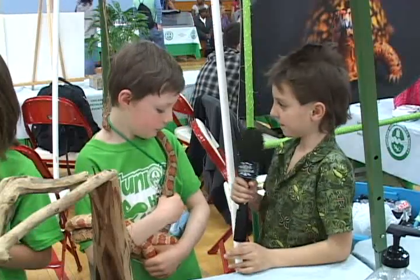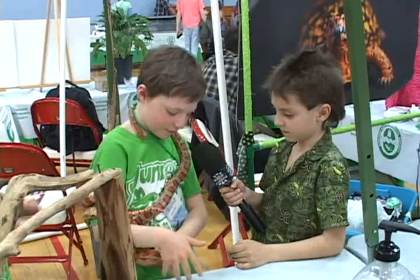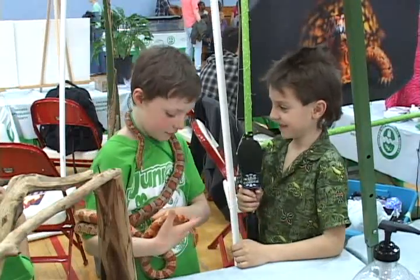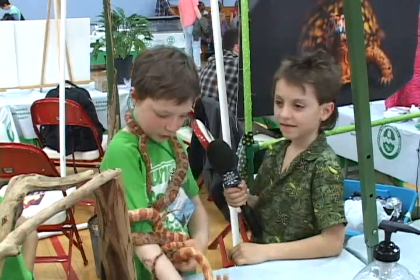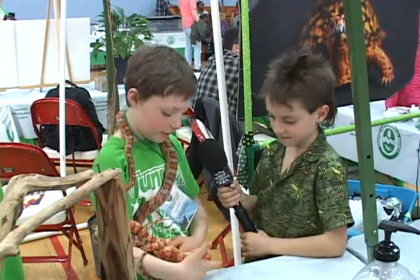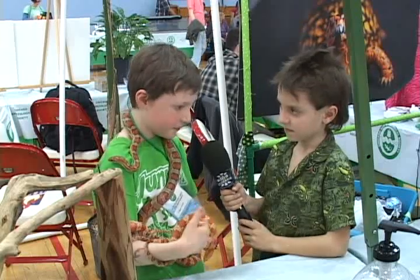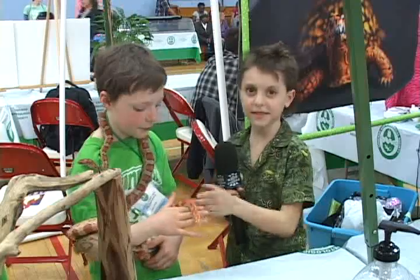How old are they? Well, we don't really know since they were rescues. They're big. Yeah, they're pretty much fully grown, but snakes keep growing throughout their whole life, so they're probably gonna get at least a little bit bigger. Now you heard it from Logan about the snakes.